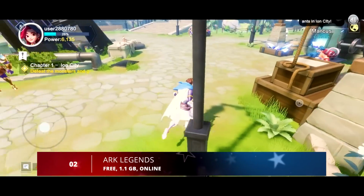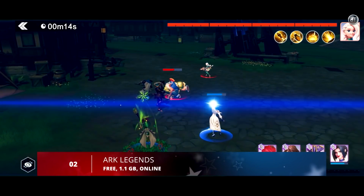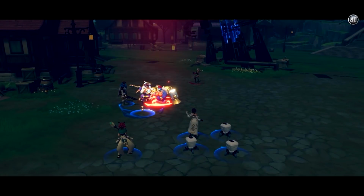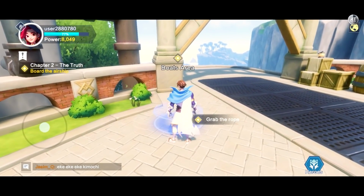Next up at number 2, we have Arc Legends. This is a game for mobile with turn-based battles for which you have to collect a squad of heroes. At the moment, there are more than 40 heroes available to choose from. All of them are divided into 6 factions. The gameplay is presented in the following format.